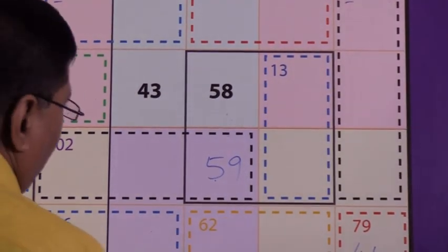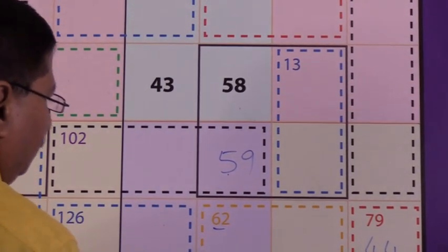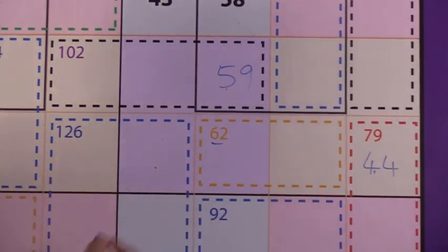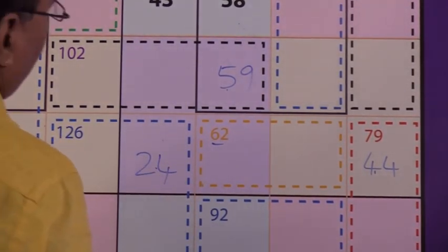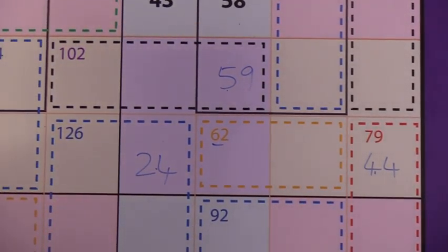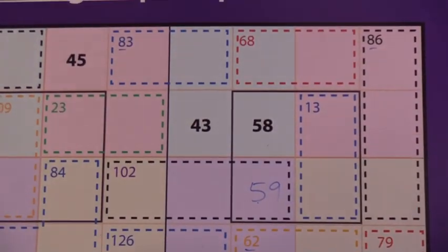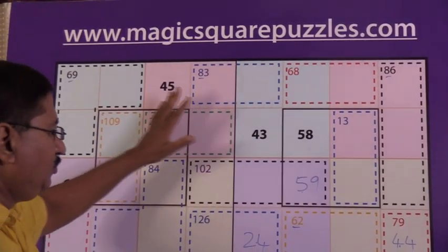Then what else can you find out? Can you find out this one? Yes, these 2 numbers are 62, this is 44. The 3 numbers are 62 plus 44, that's equal to 106. These 3 numbers are 106, 4 numbers are 130, 130 minus 106 is equal to 24. And then what else can you find out? It's difficult to find further clues from here. Only when we get clues from this side will we be able to solve this puzzle.